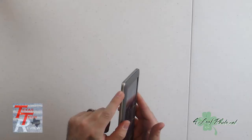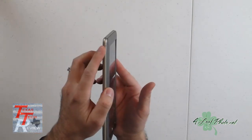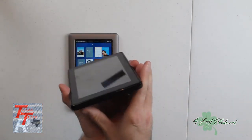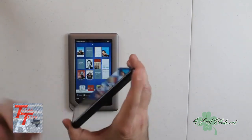You've got a power button over here on the left. All right, so if you're looking at it bird's eye view, look over here on the left, there's the power button as compared to the Kindle Fire. I'm going to steal it here from my friend Austin. He's over here just playing around with it. Now, the button is right down here at the base.